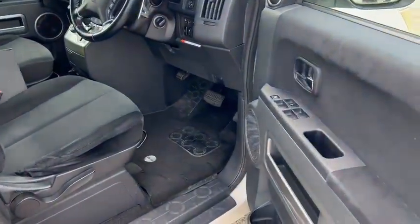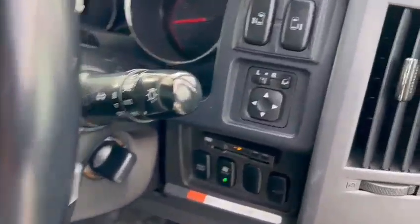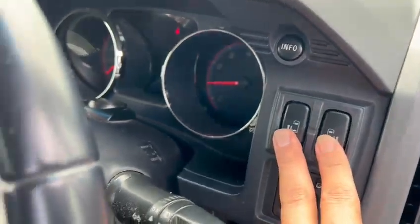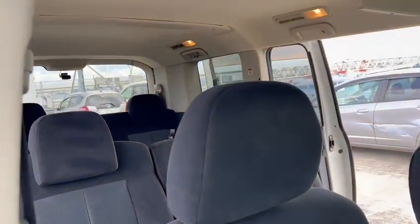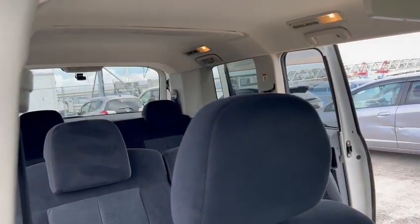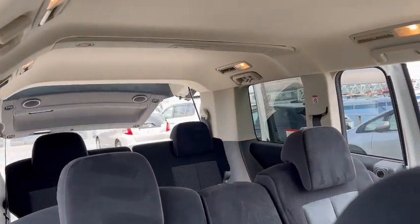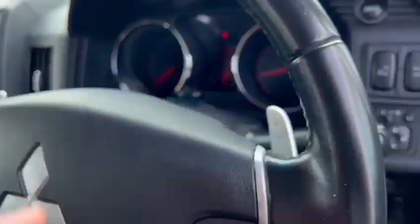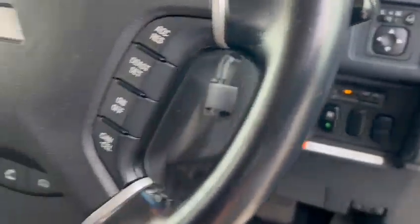Interior color is black. It has double power slide door. It comes with rear power gate. Cruise control, everything that's on a standard one. Steering wheel is very, very clean.